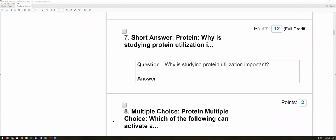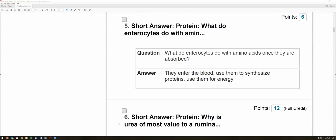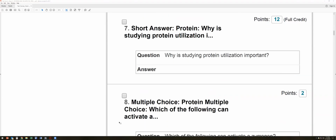Okay, the last one was intended to always be a full credit question. Basically, I just wanted to see what you would write. Some of you did really well and did a really good job explaining why studying protein utilization is important. You talked about requirements, you talked about cost, oversupplementation, undersupplementation. It was more for me to just get a glimpse into your higher level understanding. Some of you didn't write very much and what you wrote wasn't great. So you might think about why you're actually studying what you're studying. Why are you doing this? What is the purpose in this? Why should you care? Okay, any questions on the short answer before we motor through the multiple choice?